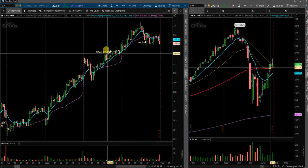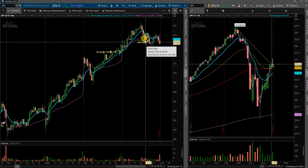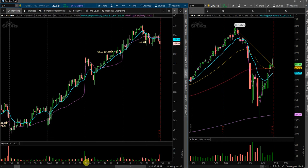Took half off up here when it broke above $1, got out at 103.5, and price action actually rolled back over today and closed me out on a trailing stop on the other half at 99. So overall, it was a very good trade there, just over 100% on the whole trade overall.